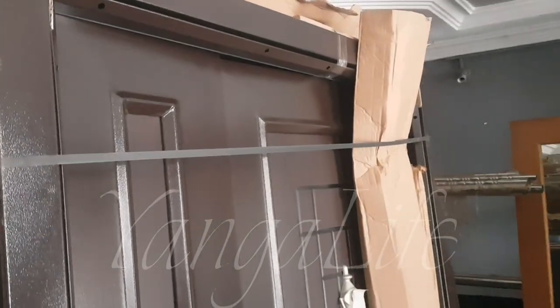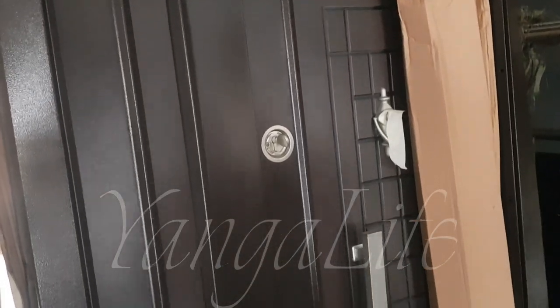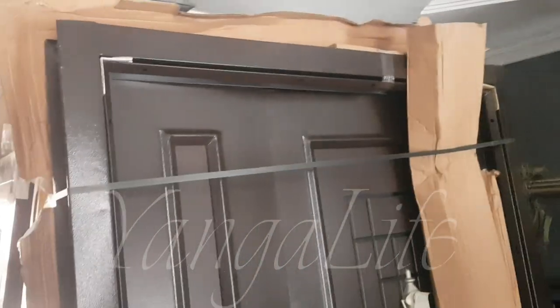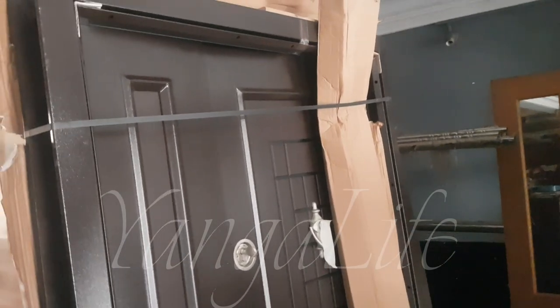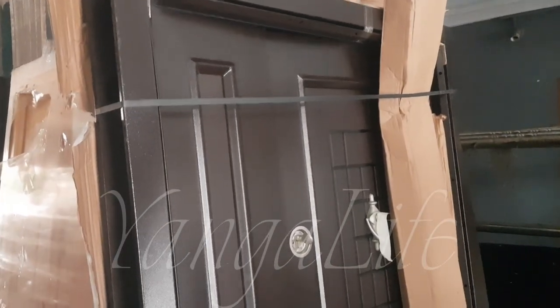Okay, this one looks like an entrance door. Yes, it's an entrance door. Four feet entrance door. Is it from Turkey or China or Nigeria, and what's the price? It's a Turkey door. You say the size is 4 feet, the width like this? Okay, 4 feet like this.